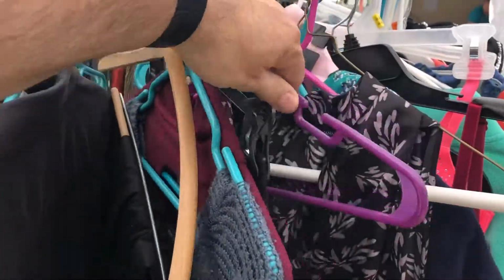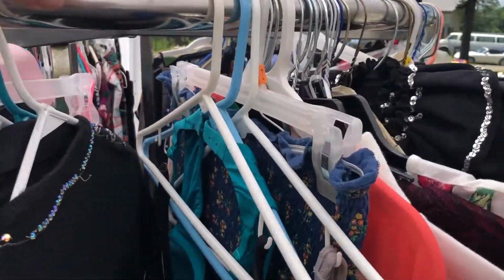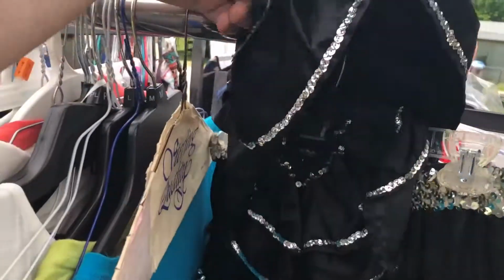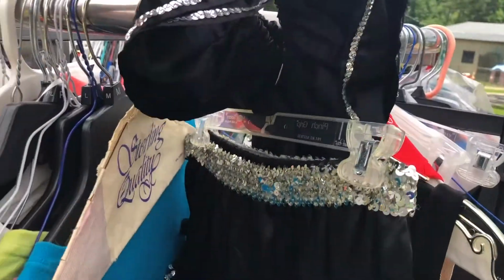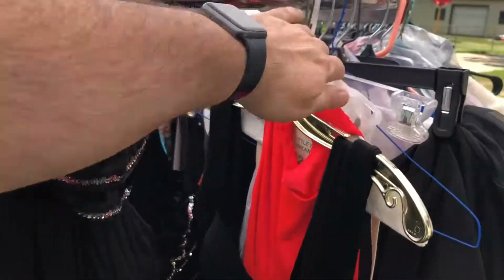Doesn't mean that it's broken because the inner tube is on the inside. This is just the fabric where you sit. The fabric right here is kind of right. That's a costume. I'm gonna have a hard time not buying everything here.